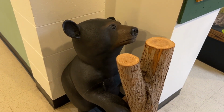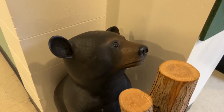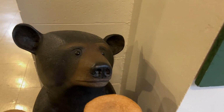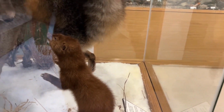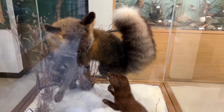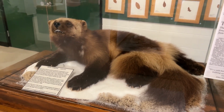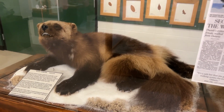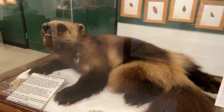And this is a pretty cool bear sculpture. That was done pretty well. Aw, it's cute. And here's a red fox and a mink that don't look like they get along. And here's a wolverine, which we don't really have around here anymore. Even though we have a town named Wolverine, they all got hunted out. They may be coming back. I heard something a couple years ago, vaguely.